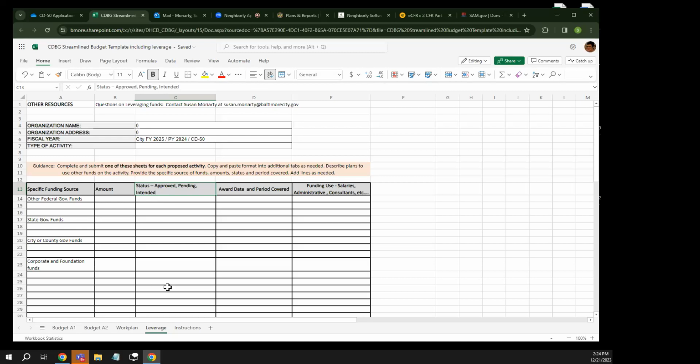To be honest with you, we definitely would count the approved sources. Whether we would count the pending or not, we probably would make a judgment on whether we think that's really going to happen. The intended, it's nice to know, but in terms of our scoring of your applications, just because you say you are planning on applying for something doesn't mean that we can count it. We really can't. So there you go.